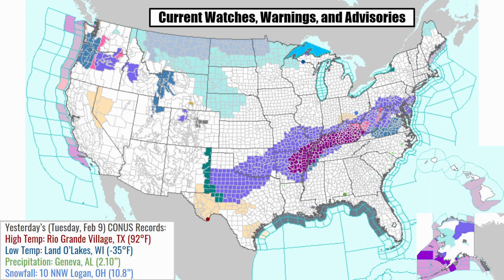And we're also dealing with some wind chill warnings in effect for northern Montana, North Dakota, and northwestern Minnesota, as well as some wind chill advisories in the lighter blue further to the south of there. And your records for yesterday in the continental United States, your high temperature for the entire country was in Rio Grande Village in Texas. They got to 92 degrees Fahrenheit. That's in southwestern Texas, where that dark red dot is in southern Texas.